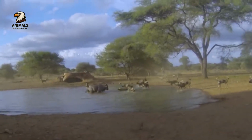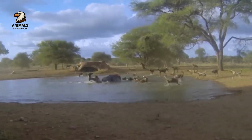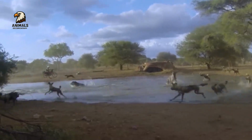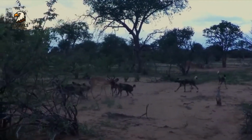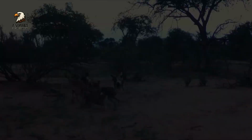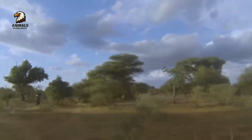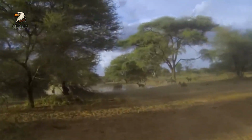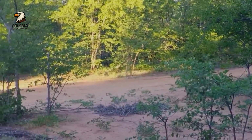The pack works with unspoken synergy, communicating through subtle body language and high-pitched, twittering calls that keep them connected. Recent studies with advanced GPS collars show there aren't necessarily specialized roles in the chase. Instead, they overwhelm prey with sheer, synchronized pressure from all angles. This teamwork is so effective their hunting success rate can top 80%, far surpassing Africa's other large carnivores.